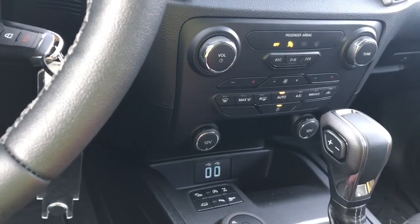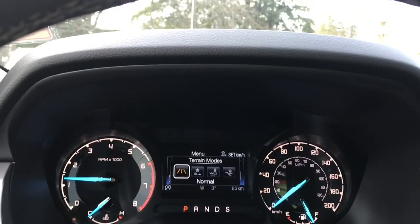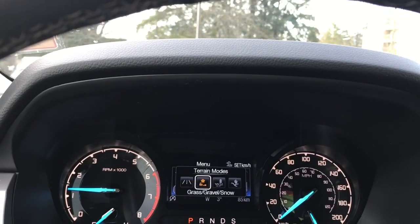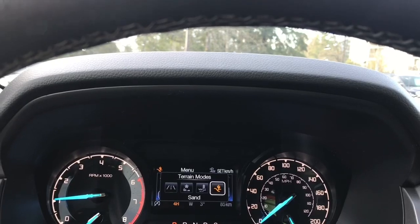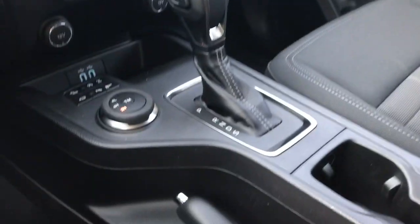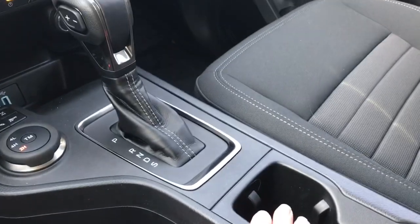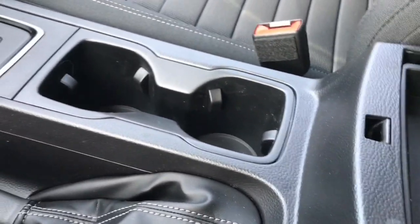And you also have your 4x4 with your terrain modes, and then when you press in the center you'll see normal, press again, grass, gravel, snow, mud ruts, and sand, and then back around again. You have an automatic select shifter, as well your emergency parking brakes right beside the driver, a couple of cup holders, and then your armrest opens up. You just unclip it and you've got lots of room. You've got a little bin in there, you can take that out.